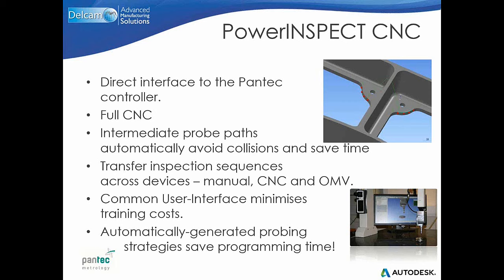The customer could even specify that the results were output to a report at a certain point, or that reports are printed. One of the big pieces of functionality in PowerINSPECT 2015 that also attracts interest from the customer is the intermediate probe paths, which automatically avoid collisions and save time. Now, we're going to look at a demonstration in a minute which shows how this works, but this means that when the probe is moving between 2 points, we can automatically ensure that the probe will not collide with the part.